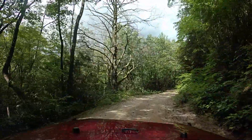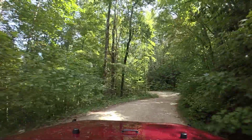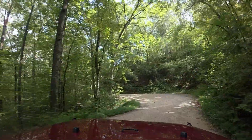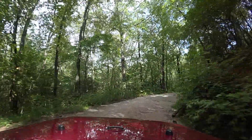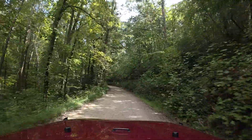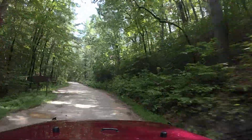Oh, that's a cool tree. So glad I was able to do some drone footage today. I can't wait to see what it looks like. Hopefully it came out good. Got some good creek crossing footage. A little bit of wheeling footage. Not a whole lot. Just trying to cover some ground today. And I did. About 150 miles from when I got gas in Clayton.